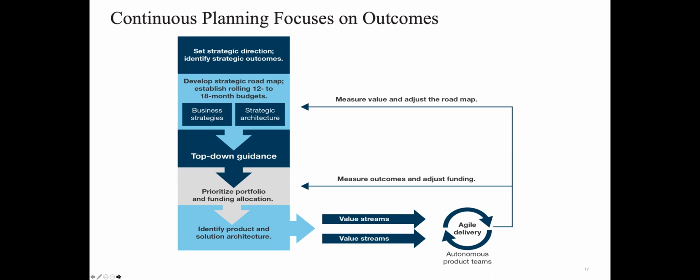So when you have team-based funding, instead of funding individual-based projects, you are funding a value stream that's made up of products and capabilities that need to be enhanced to support those products. They're delivered by autonomous product teams, and they're providing feedback on a regular basis, not just an annual basis, but on a regular cadence, establishing 2 to 4 week sprints, providing perhaps monthly feedback to the portfolio so that they can measure outcomes and adjust funding for the teams.